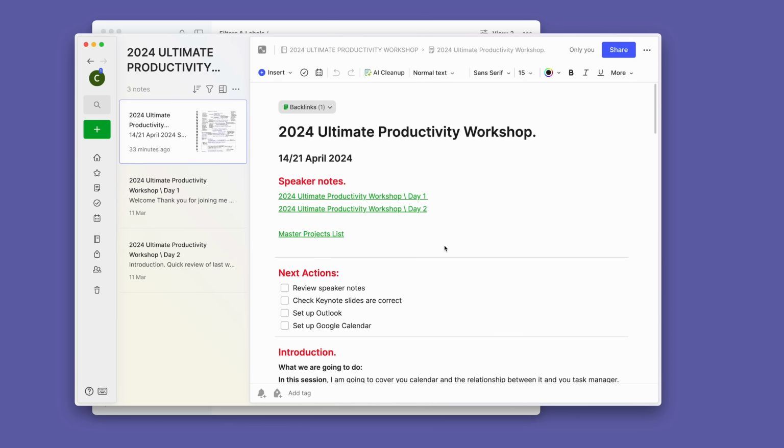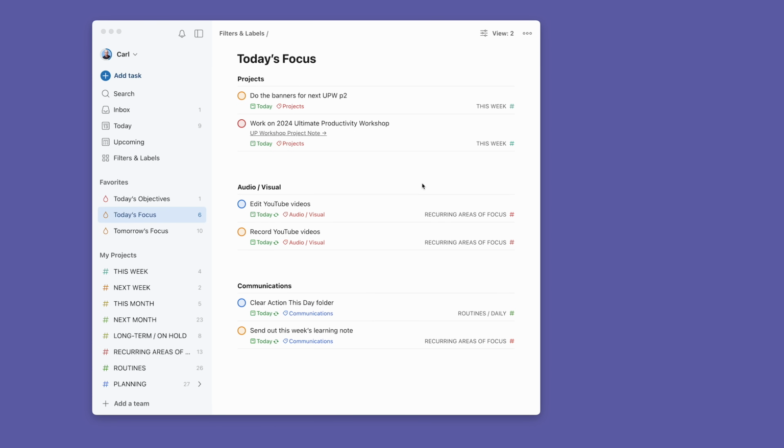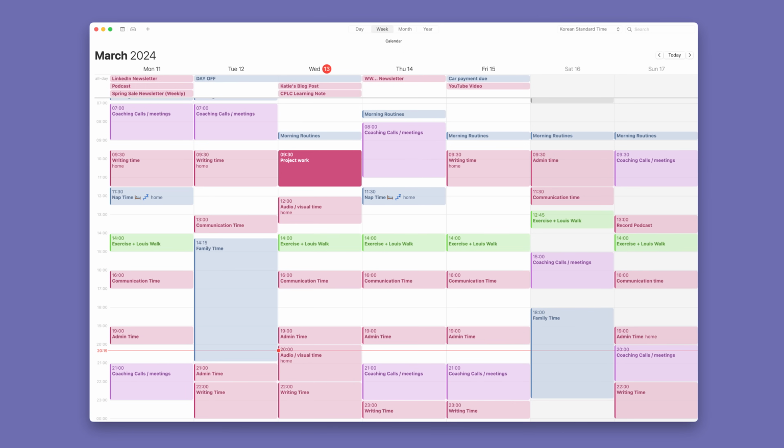So really, all that Todoist is doing, let's just move this out of the way a moment, is telling me this is what I need to work on in my project time that I'm working on today. This means that my list is absolutely clean. It also means on my calendar, I've got my time blocks. As you can see here, I've got my project work time, my audio visual work time, and my communication time, and everything that I need is there.